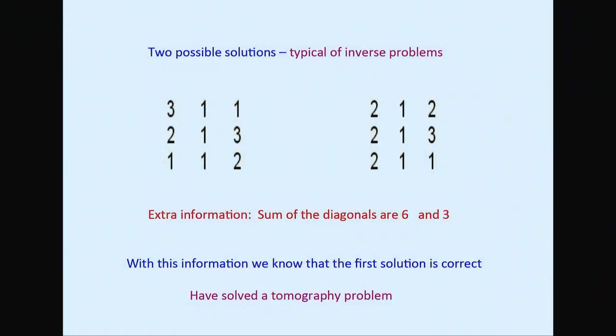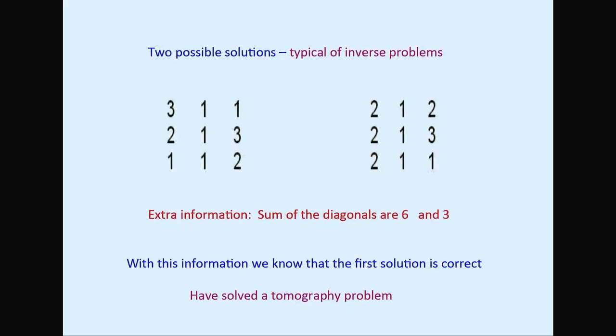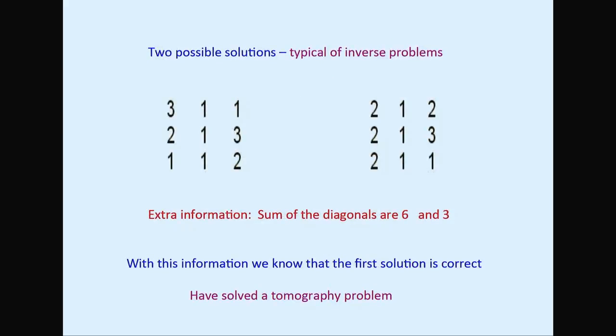But hang on. We knew there was 111, 111, but actually, both of those work. Let's check. That's got to add up to 5. 311 does add up to 5. But so does 212. 213 has got to add up to 6, so does 213, but 211 and 112 also add up to 4. So we have two answers.